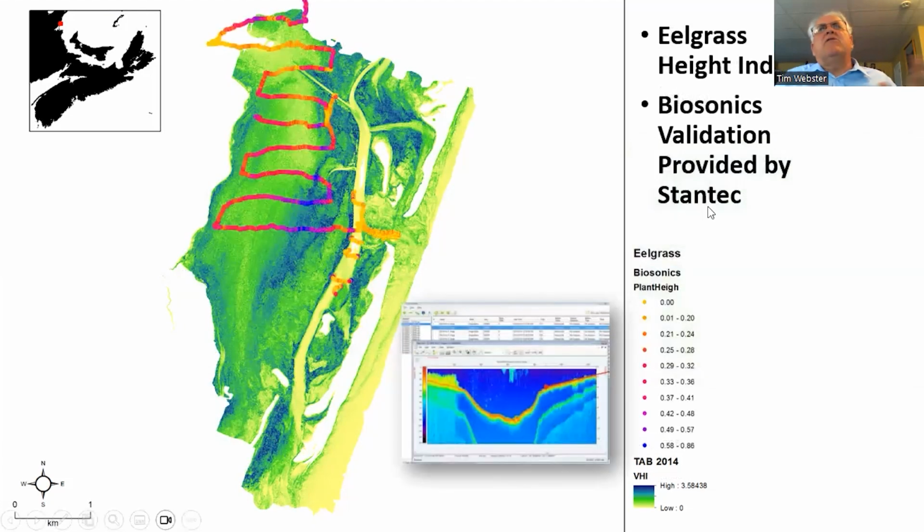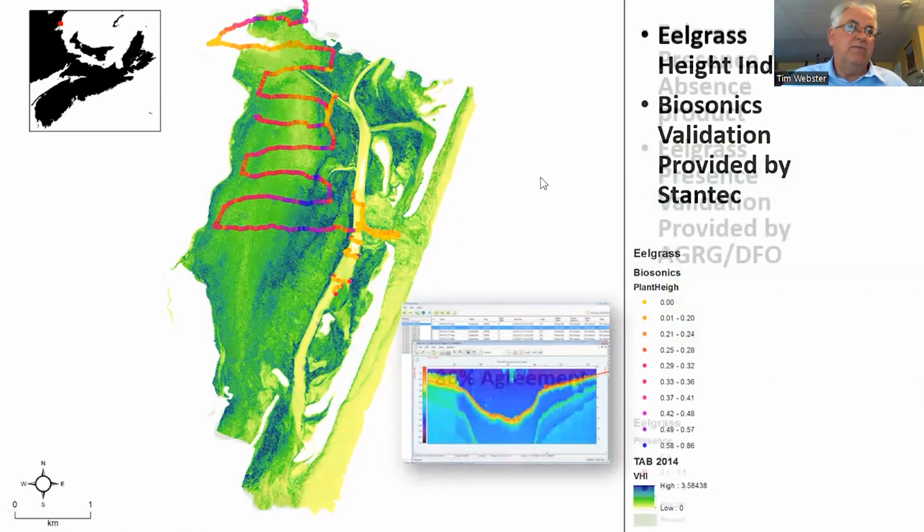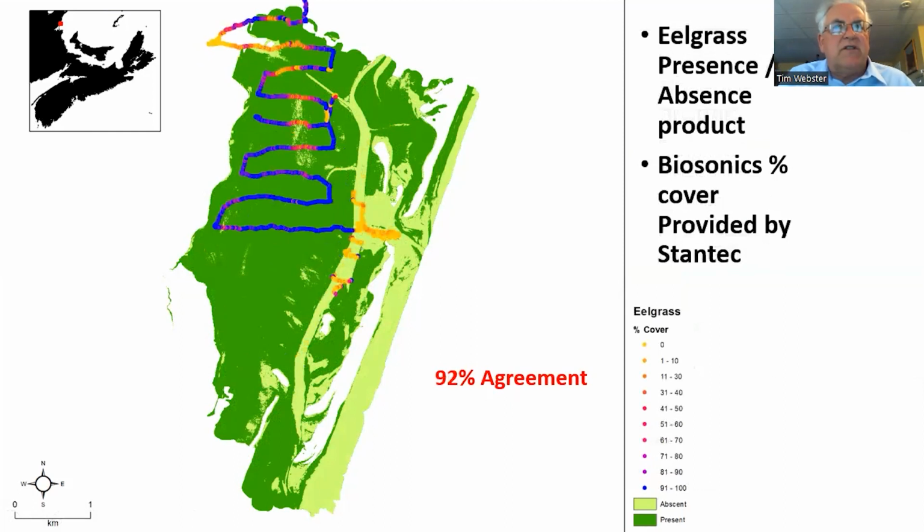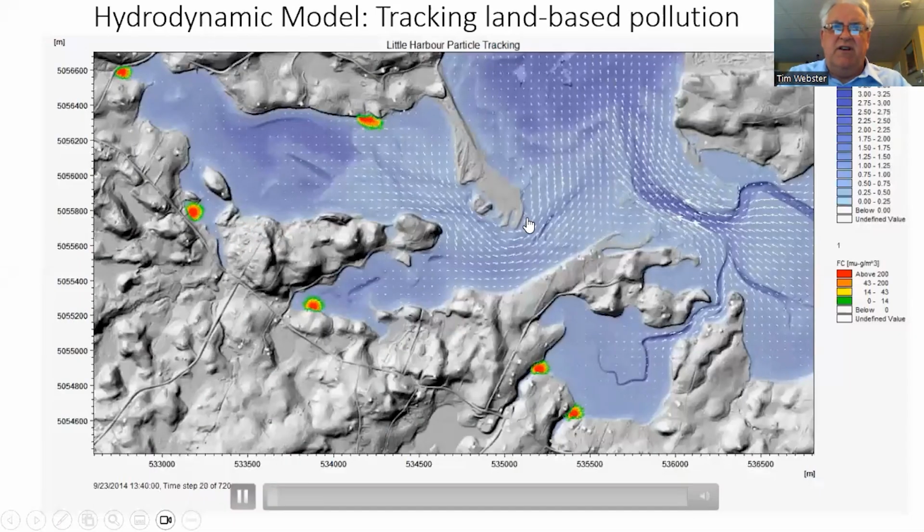We compare that to an echo sounder technique from a biosonics instrument, and we can see good correspondence between what the echo sounder is seeing for seagrass compared to what the LiDAR map produced. We then can take and make a binary map of presence absence. We compare that to our ground truth point sampling. We get about an 86% agreement. If we compare it to the biosonics, we're actually up to about a 92% agreement. We use the biosonics instrument really for ground truthing our LiDAR data set. It's good, but it only does profiles. And of course, the LiDAR shows us the entire bay.